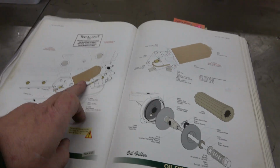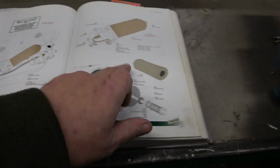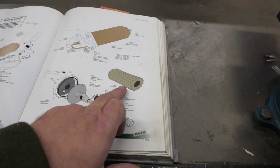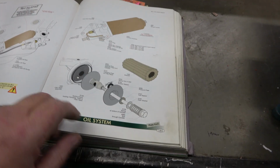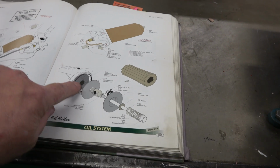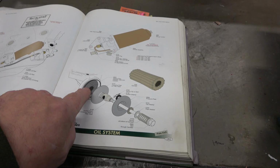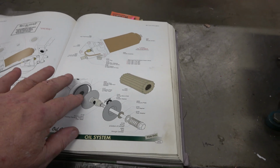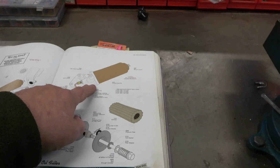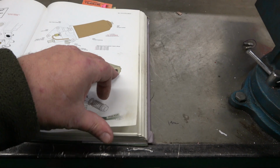Now what we're going to do is I'm going to take this filter off, this long filter which has an internal filter inside it, and I'm going to use a spin-on filter, and I have the adapter for it. Basically you take all this out, all the spring, the swash plate at the bottom, and you put an adapter in here, and then you put a spin-on filter, which I will be doing. And the nice thing about it is it's reversible. You can just screw it back out and put this one back on if you need to. But what I'm interested in at the moment is this oil pressure is showing too high.